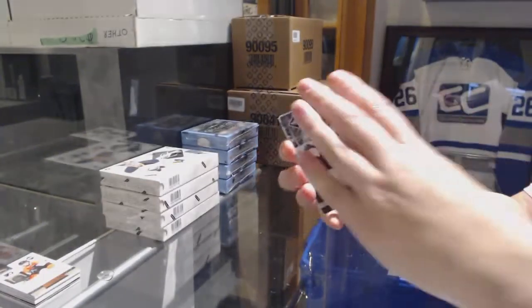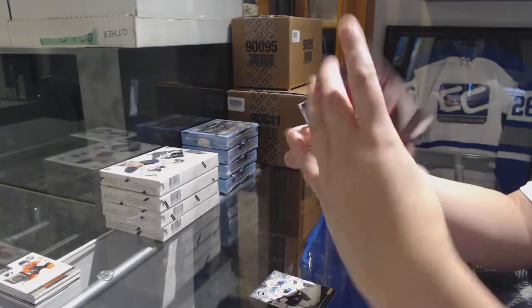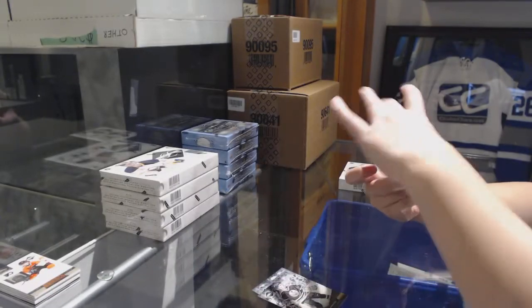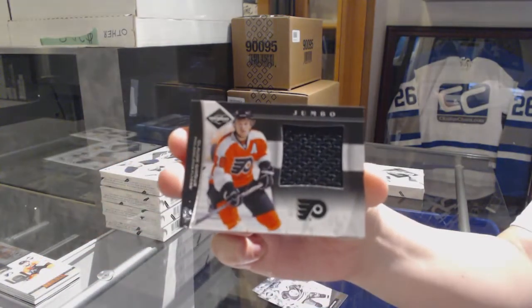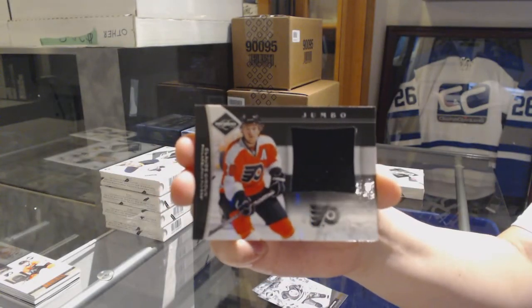Patrick Marleau for the San Jose Sharks, Braden Schenn for the Philadelphia Flyers, Adam Graves for the Edmonton Oilers. For the Philadelphia Flyers, jumbo jersey of Claude Giroux. This break has had three Claudes. This is the best break I've ever done.